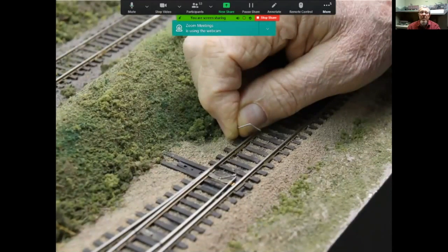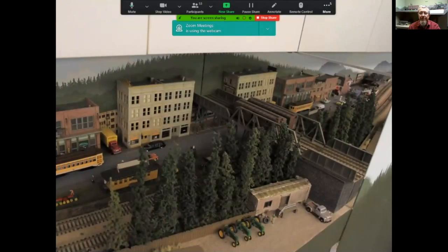So this is what they look like. You have to make a few before you get the hang of them. Some of them don't work, some of them do. And so you just pull it out and remake it until you get a nice snug snap in both directions.